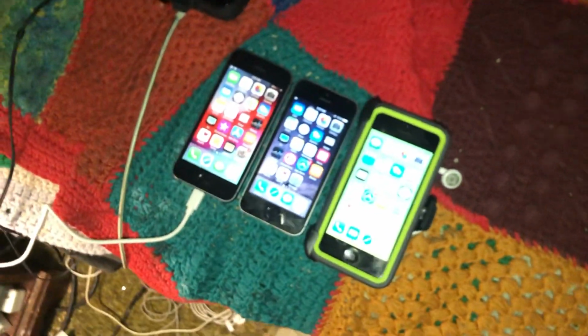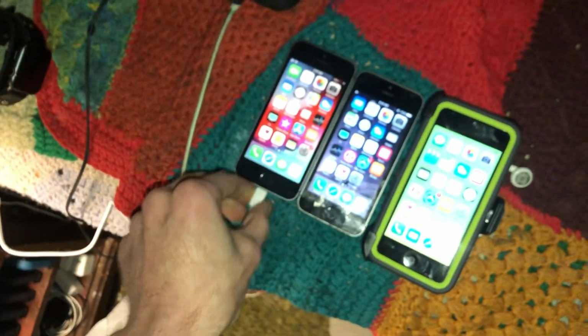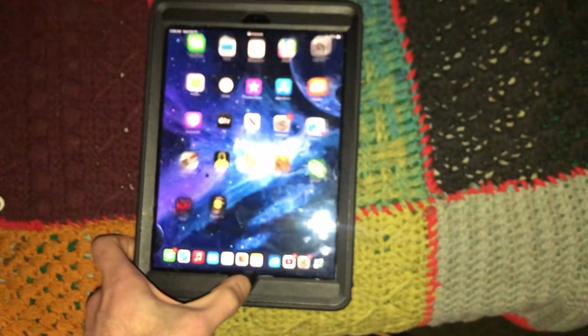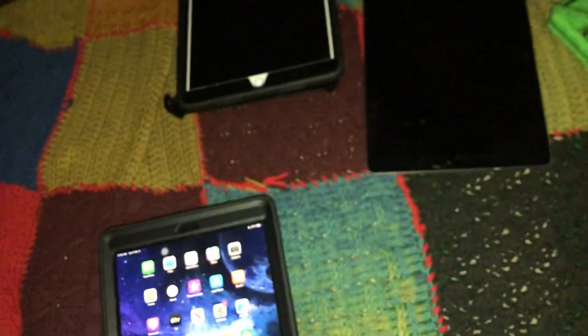Same screen size, pretty much the same form factor. It's a little different, but I mean, oh my god, people. Just get on eBay and search up iPod Touch. You'll be amazed at the pricing of them. It's nuts. So that's all my new stuff.